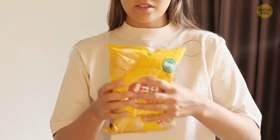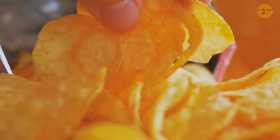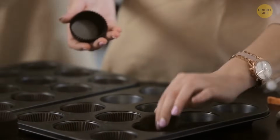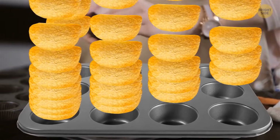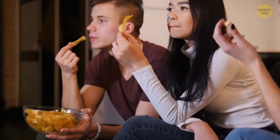But what flavor will they like? If you only have one kind of potato chip brand at your house, no problem. Let's spice this up. To give your friends a wide range to choose from, you're going to lay them out in a muffin tin. Just fill each hole with a different type of condiment. Your friends are going to think you're the best host ever.